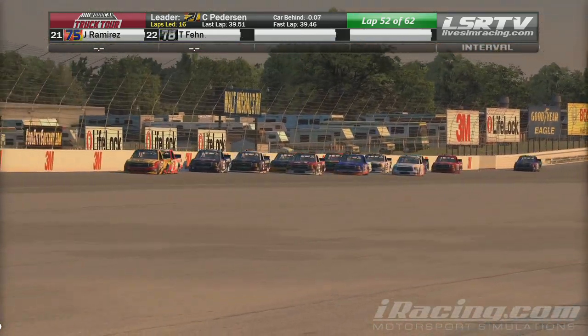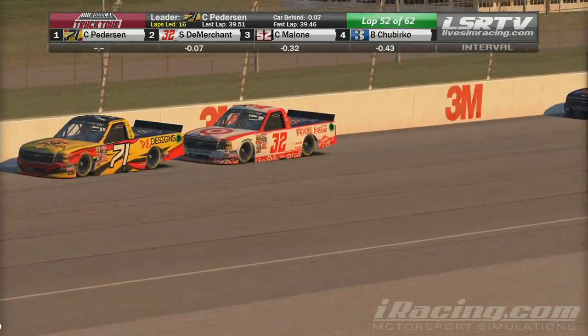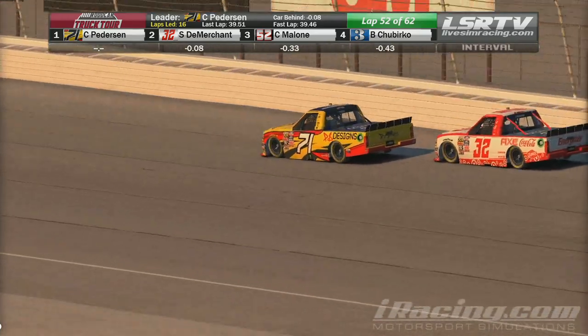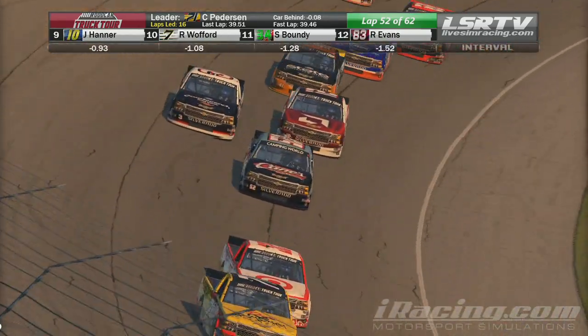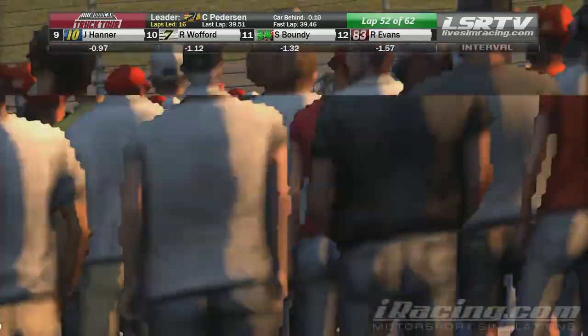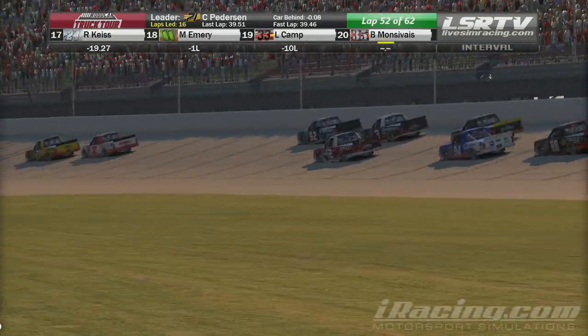Look at the 32 with a good run off of turn number 2. Seth the Merchant looking and looking and looking. He just can't quite get enough speed right now to make a challenge for that race lead, but they've actually started to pull away from Casey Malone. There's about a 3 truck length disadvantage right now for Casey Malone as they exit turn number 4, and that battle for the race lead still continues to be hot.